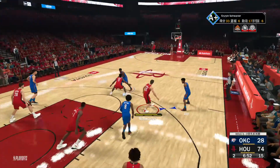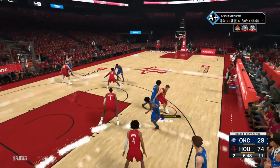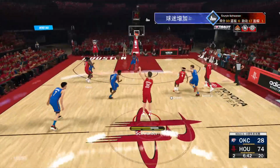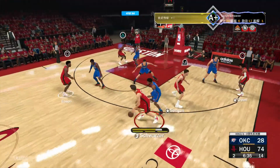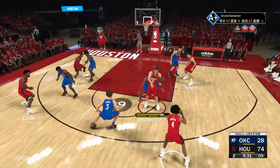Now, here's Dort. Inside, trying to get something going, and the rejection by MP. You know, he might want to think about deferring for a while. He's had his chances this quarter, but just not able to convert. Outside, Green.